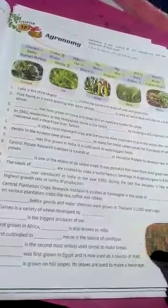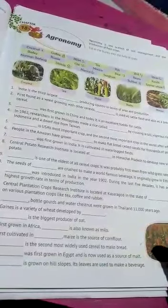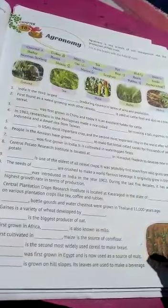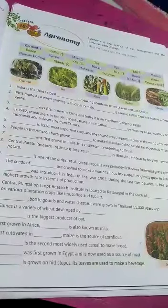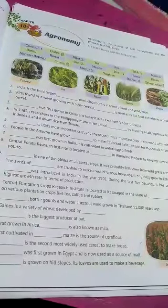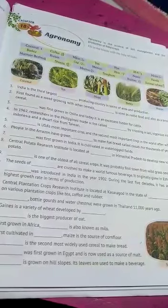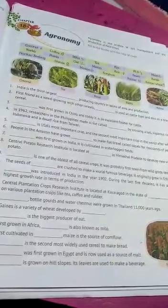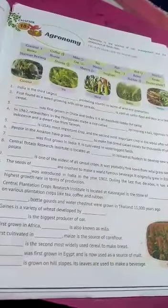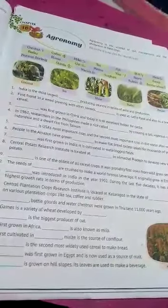Now the next one. Dash is the second most widely used cereal to make bread. सबसे ज़्यादा यूज़ होने वाला cereal जिससे कि bread बनता है, and that is rye. The second last one, 19th one. Dash was first grown in Egypt and is now used as a source of malt. That is barley. Barley was first grown in Egypt and now it is used as a source of malt.